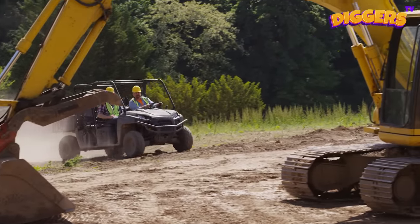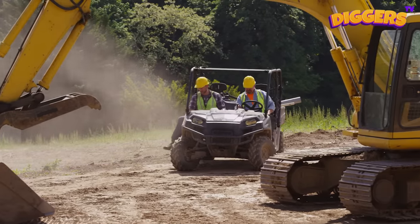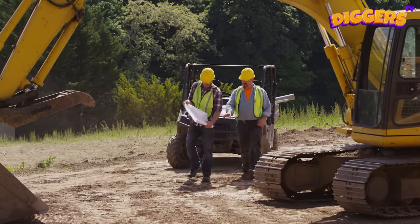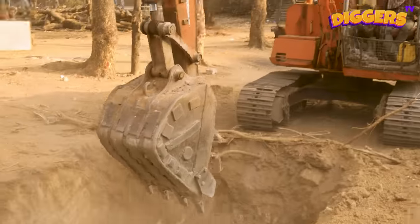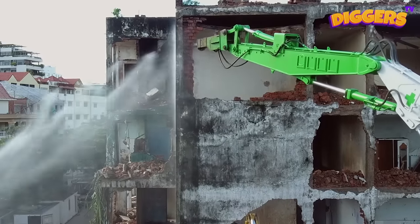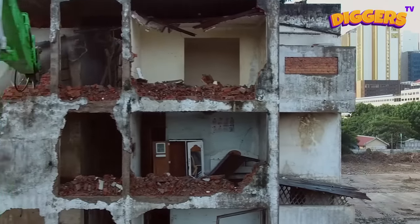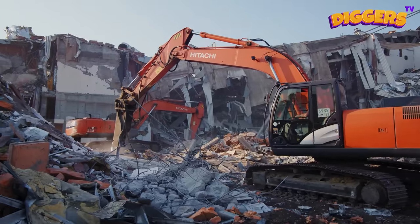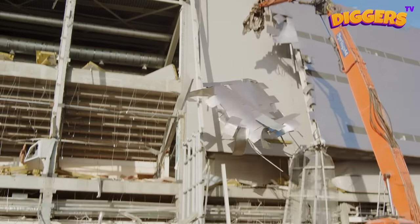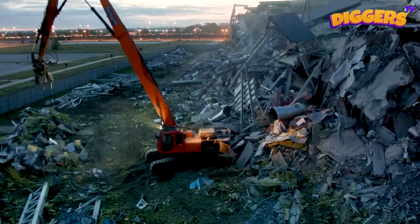Look at these tough construction workers. They are working like there's no tomorrow. Awesome! A green excavator! Fantastic! Wow! So many diggers! Can you count them? Building demolition! What an exciting construction site! Cool! Red digger. That's fantastic.